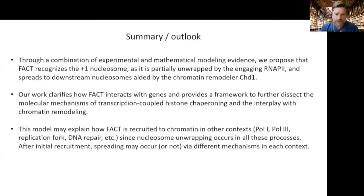So I would like to finish just by saying that this model may actually explain how FACT is recruited to chromatin in other contexts, because I've been focusing on Pol2 transcription, but FACT is involved in Pol1 transcription, Pol3 transcription. It's at the replication fork. It's involved in DNA repair. So it's not a specific factor for Pol2, just like SPT6 might be. So it makes sense that what it recognizes is not any particular feature of those machineries, but something that would be common to all of them, which is nucleosome unwrapping, something that obviously happens through all these processes.